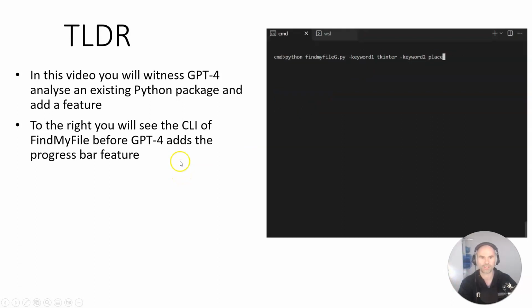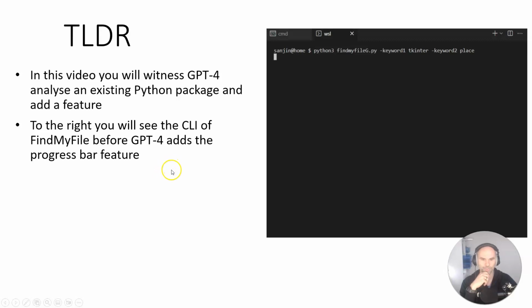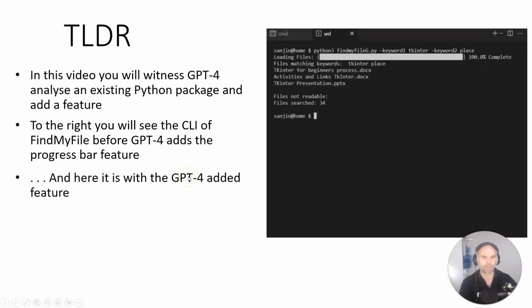With the help of GPT-4, it's going to add a progress bar. It's going to look like that. And the reason why I think this is a very, very important piece of skill is that in the real world, people are always adding to existing code bases.